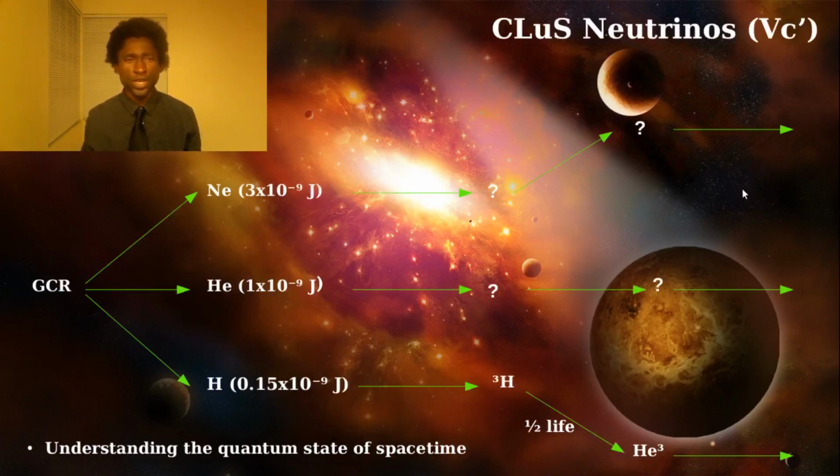What we are trying to do here is understand the quantum state of space-time. Now, what does space-time have to do with neutrinos? The formula that we see in here of the neutrinos, C prime, represents the speed of the neutrinos, and nu represents the quantum state of space-time.